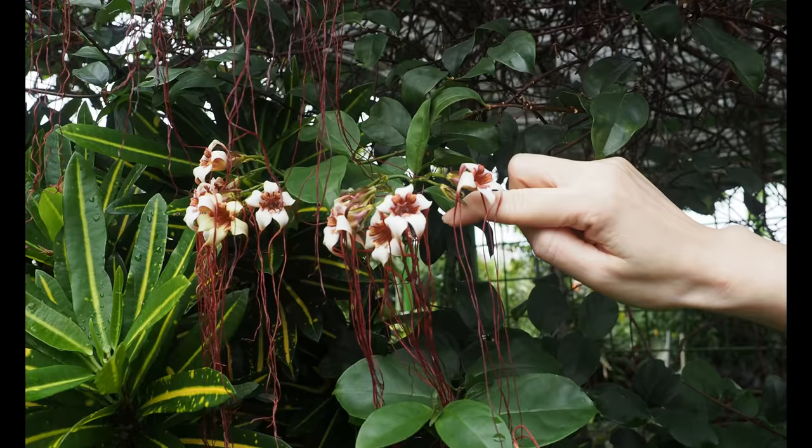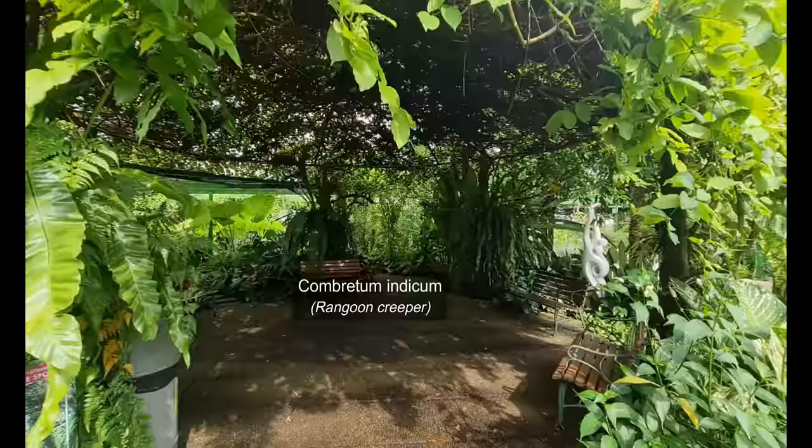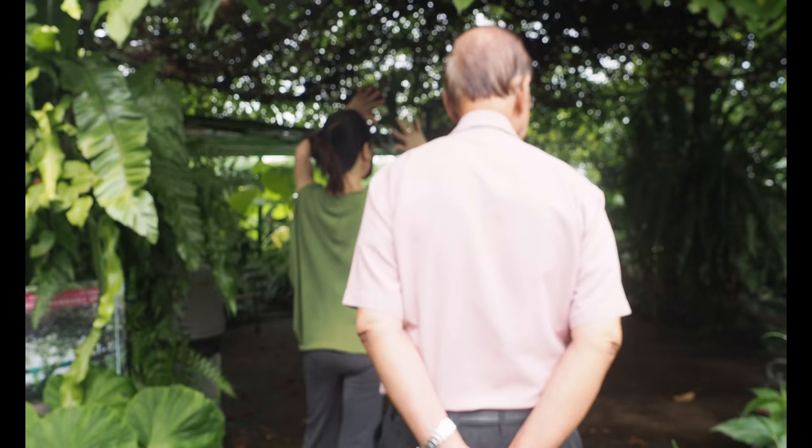So we're about to enter this, what do you call it? It's a pergola. It's beautifully creeped by these rangoon flowers. And they have this unusual flower with beard. That is so unusual. They look like they are crying. And entering here feels like a magical wonderland.